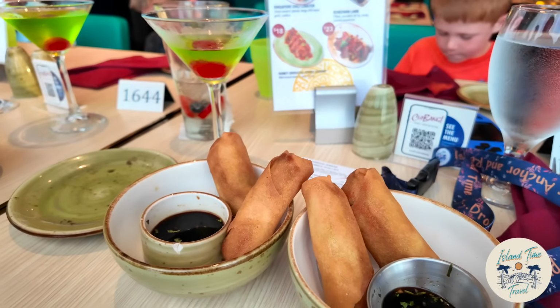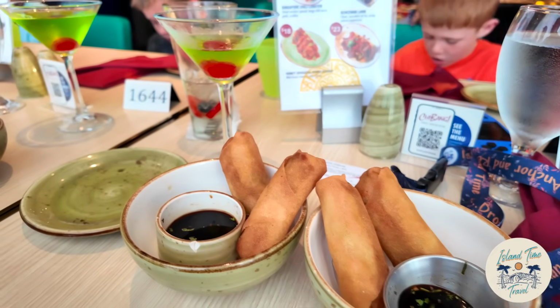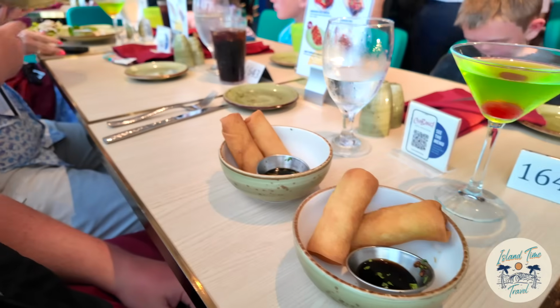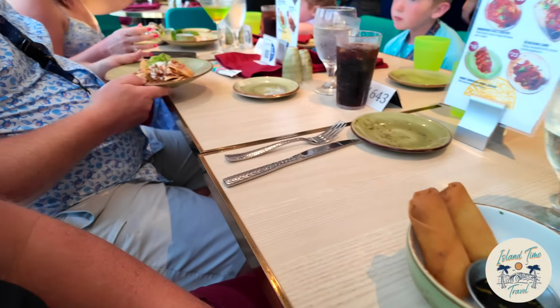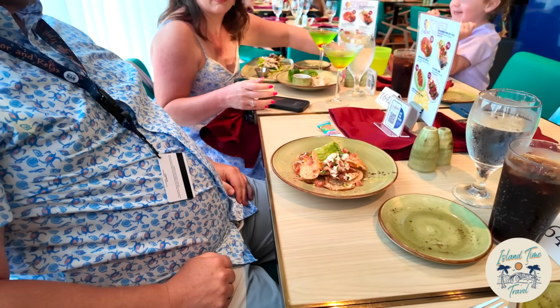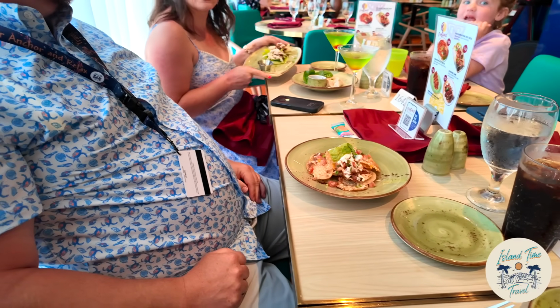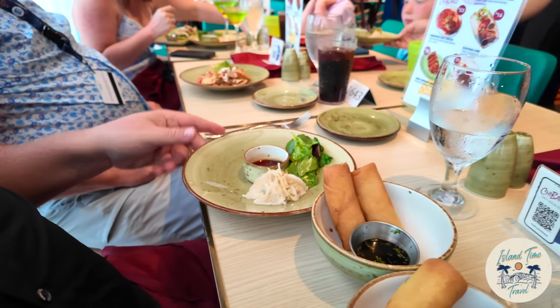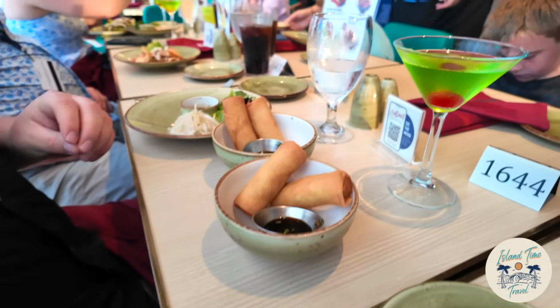I know it looks crazy that I ordered 2 spring rolls, but they are so good. Derek also ordered 2 spring rolls. Now, Drew and Ashley, they changed it up with the loaded nachos. And Ashley's got some dumplings, lettuce wraps, dumplings right there. So tons of options here for appetizers. They're not short on options.